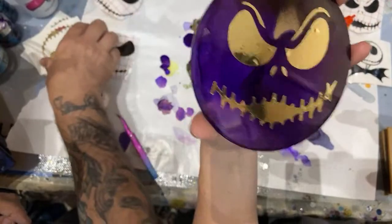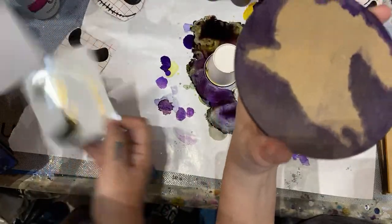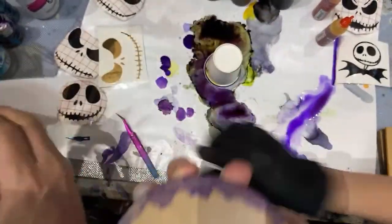So that's what this guy looks like. Then I'm going to peel the back of it off just so you guys can see what it will look like before being resined.